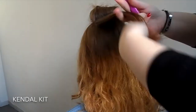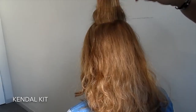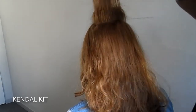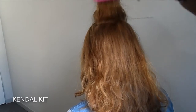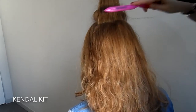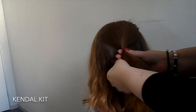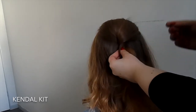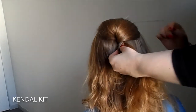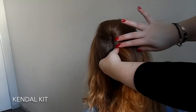And again, doing the same with the other section of hair, just teasing the roots and spraying some hairspray in just so this is going to hold. After all of the teasing is done, we're going to be grabbing that section and just twisting it once or twice, just so it's nice and tight, and then just pushing up so there's a little bit of a bump, and just securing that with some bobby pins.